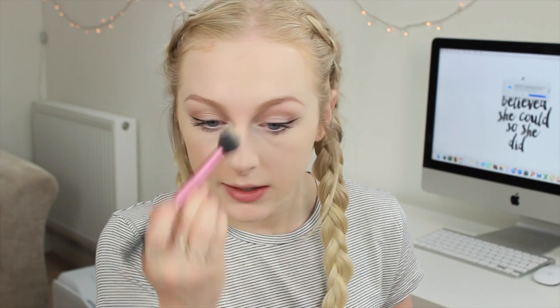Just using this little brush is fine, to be honest, like it works. But this powder is really, really great, and I do just like to set the areas of my face that get slightly oily. And it just works. It's just a really, really great powder. It's made me look super pale though because it is literally white. But that is why I'm now going to do some bronzing.